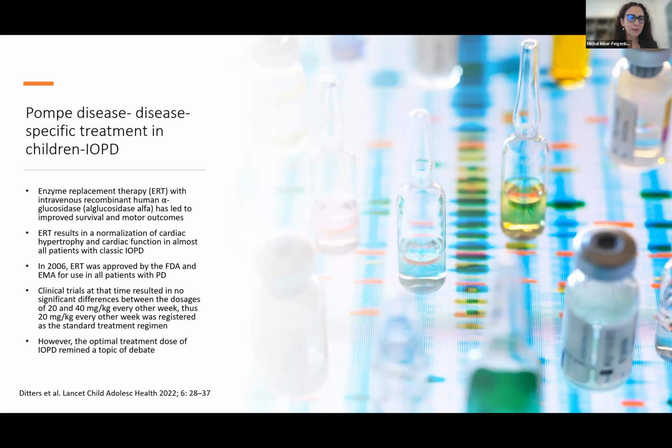Enzyme replacement therapy with intravenous recombinant alpha-glucosidase enzyme has led significantly to improved survival and motor outcomes. In medical language, we say it changed the natural history of the condition.